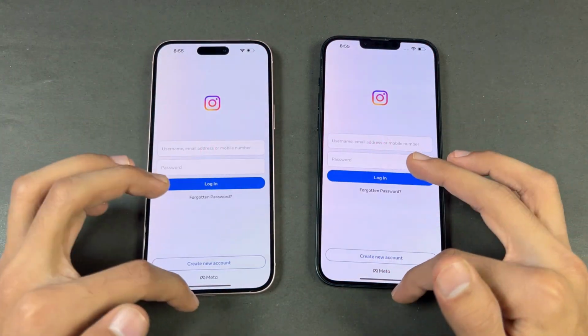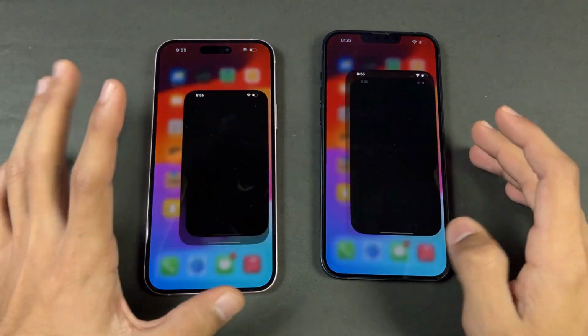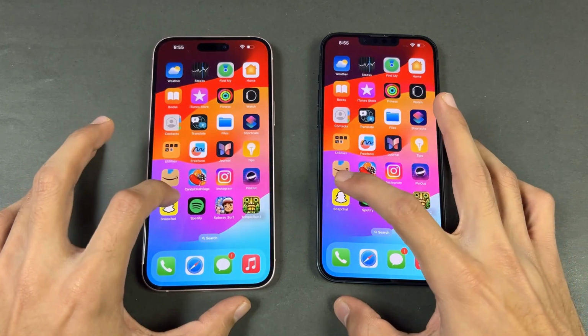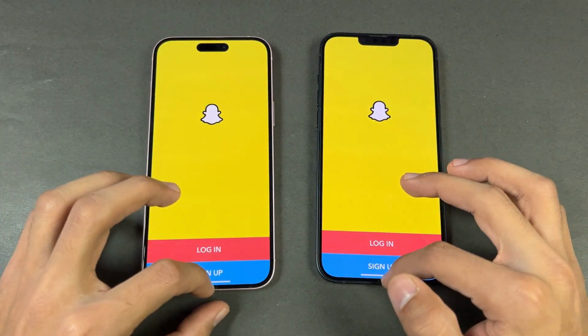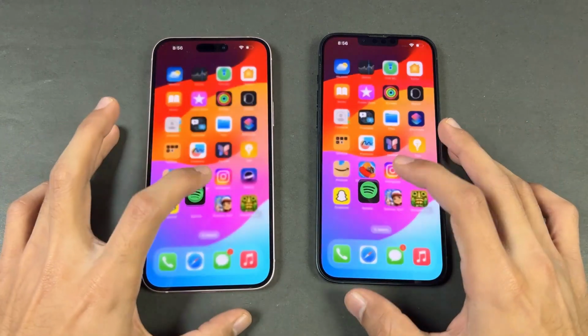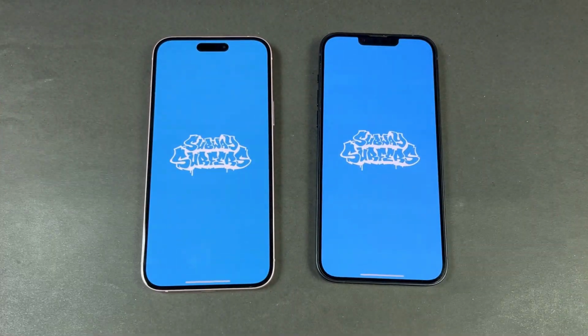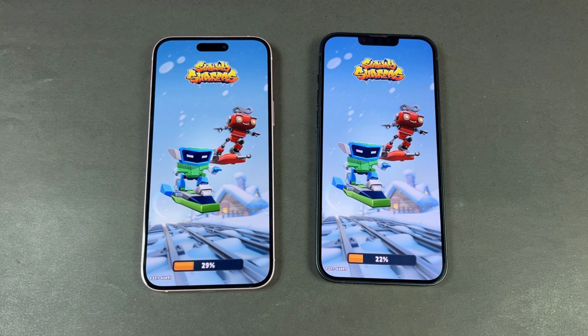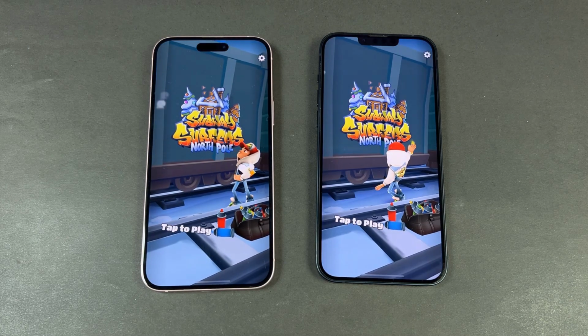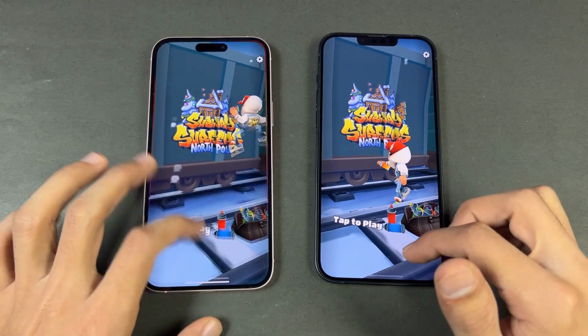Instagram exactly the same. Let's pin out, exactly the same. Snapchat exactly the same. Spotify same result. Subway Surfers, and this time the iPhone 15 Plus is showing its performance, I would say, but it is almost a draw. It is a 2 or 3 second difference.